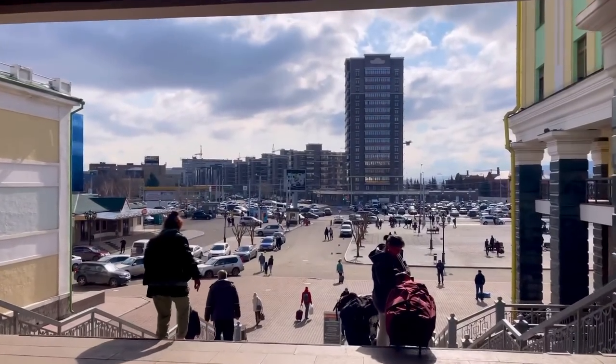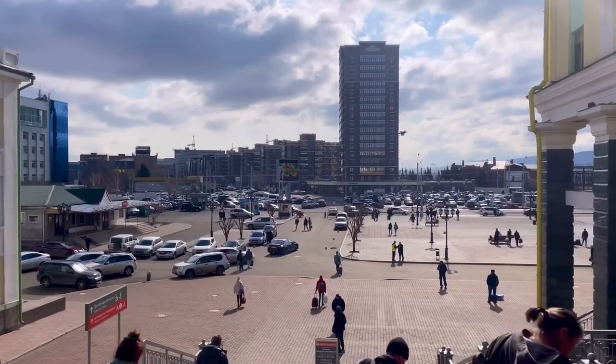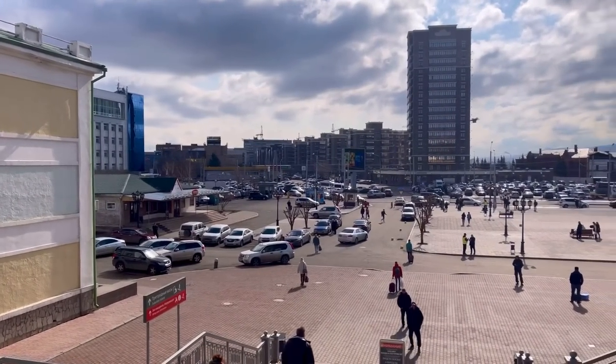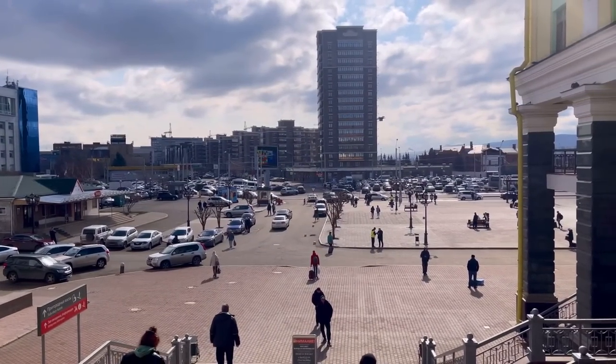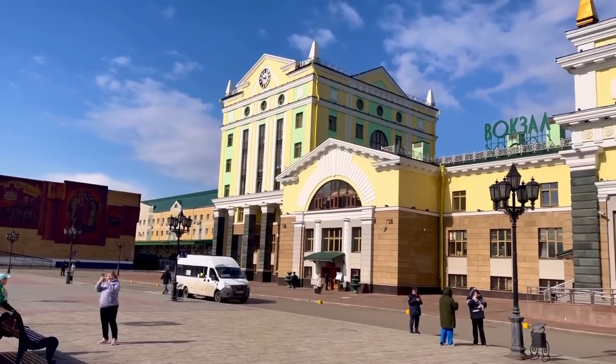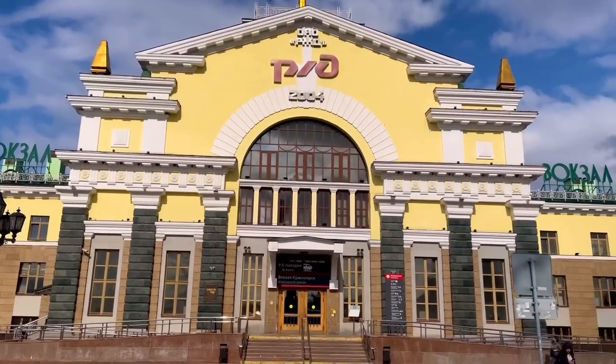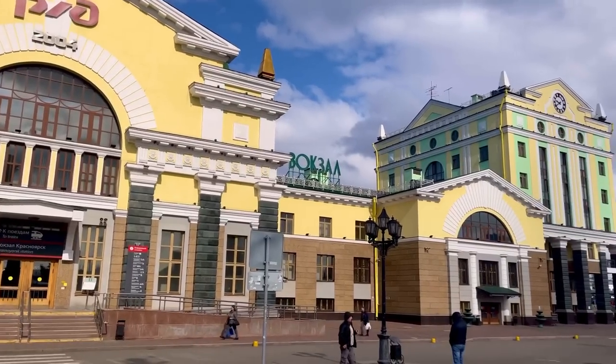We have 1 hour in Krasnoyarsk. I'm going to show you a little bit about the train station. But this is the first sights as you get off the train. If you notice, there's a mosaic there on the left, and this is the front of the station. We're gonna go look at that mosaic.